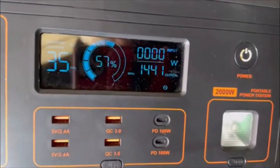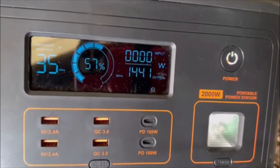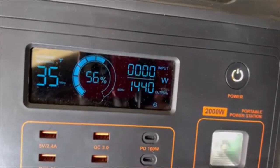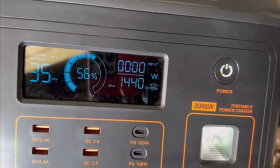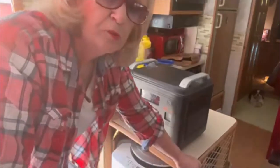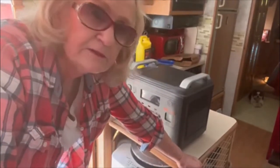I'm not sure exactly how that calculates into it, but I think I'm gonna get better usage out of my solar generator if I just use it to plug things into it and not plug the whole RV in. So now I'm gonna see if I can get it charged back up with the solar panels I bought. I'm gonna try to get my solar panels out. It's supposed to be full sun today, but it's actually kind of cloudy, but we'll see what happens.